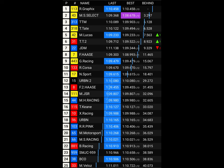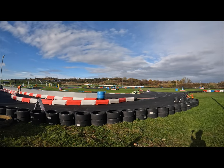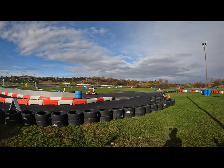31 Team Take 2 in sixth overall but leading Super Pro, and Urban 2 number 15 in 12th overall leading Clubman. So it should stay nice and settled. The sun's come out, track's looking amazing, and hopefully now we'll end up with a dry 6 hour and we'll settle into a nice rhythm until the first stops.